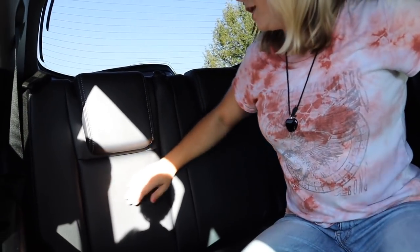Not that we're gonna have people back here that often though. So it's not like I'm thinking, oh, we're always gonna have 7 people in our car, because I don't think we will. For the most part, I think we'll be using these 2 seats right here, and these will just be nice when company comes over. But mostly these will be down for us to put stuff back here.